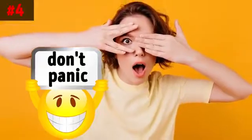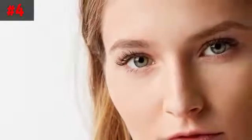This shock-induced paleness can appear all over the body or on a certain body part, like a limb. If you notice that you've gone pale recently, don't panic. Check whether you're suffering from shock or if it's from some other issue like decreased number of red blood cells, a condition called anemia.